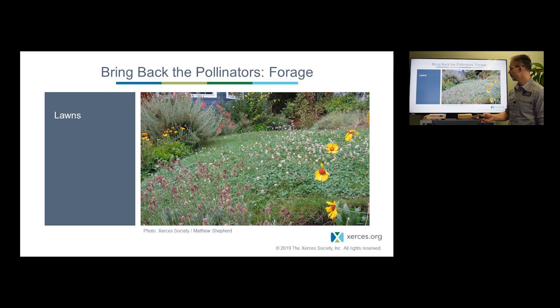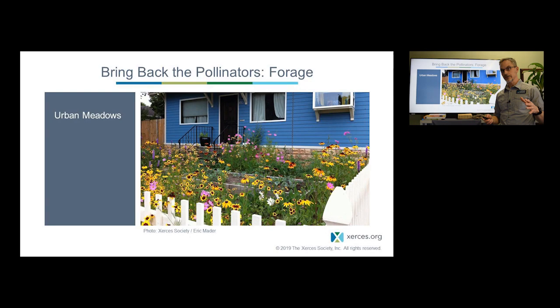A lot of people these days are thinking about how to take their front yard and turn it into an urban meadow and bringing native wildflowers in. If you're going to do this, you're worried about the neighbors, here's my advice.